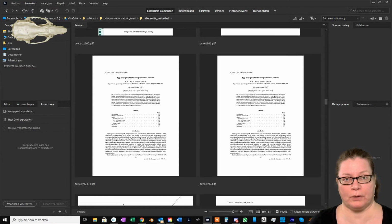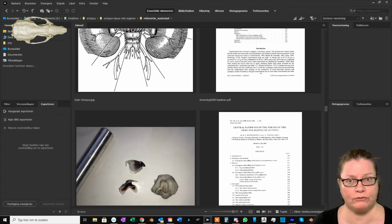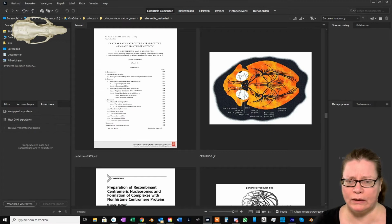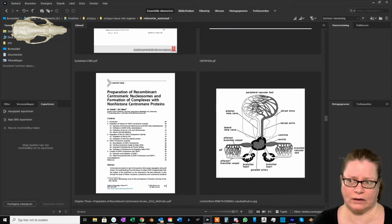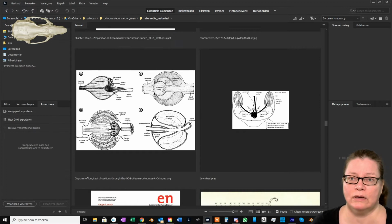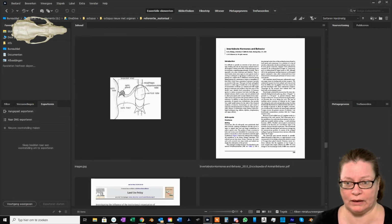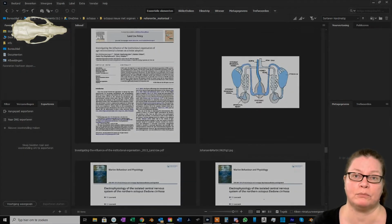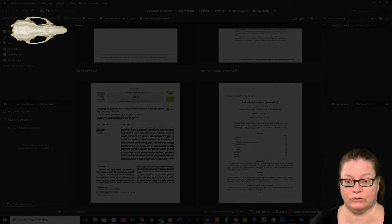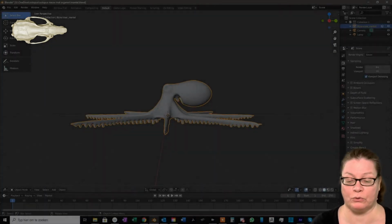Once I had enough papers to start, I went into Blender and made a first draft of the outside of the octopus. Because an octopus is mostly arms and a mantle, I had to figure out how to make the cavity of the mantle in such a way that I could use it in Zbrush and go on from there. I will show it to you later.